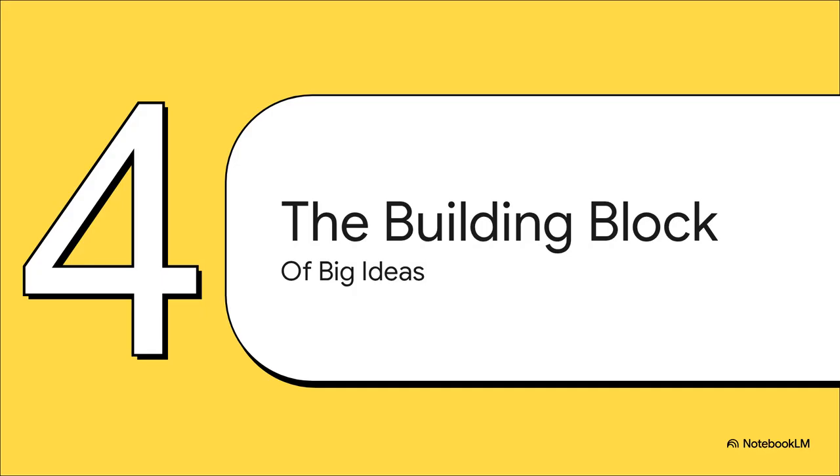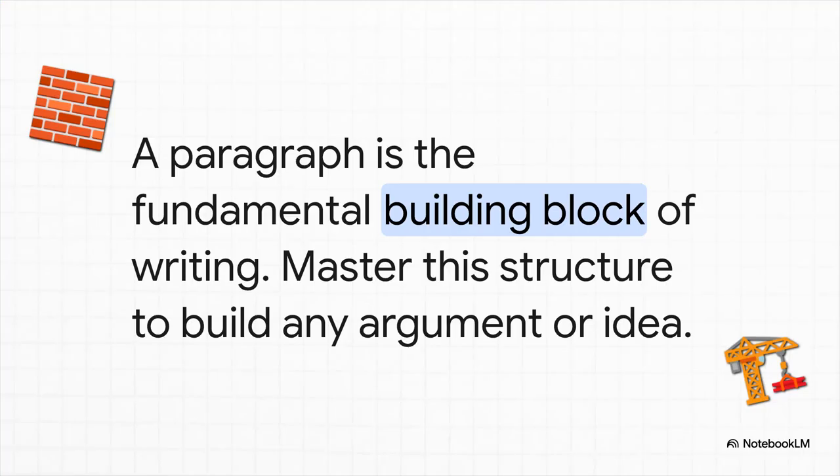All right, let's zoom out for a second here, because we've been laser-focused on paragraphs, but what we're really talking about is so much bigger. We're talking about the core skill of communicating clearly. Because this simple little blueprint, it isn't just for school essays, it is the fundamental building block of all good writing. That important email you have to send, a persuasive report for work, a clear explanation of a complex idea, they're all just a collection of strong paragraphs. You master this one thing, and you can build anything.